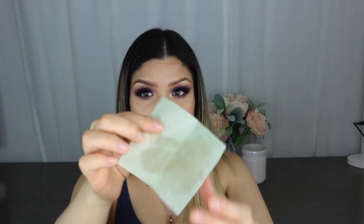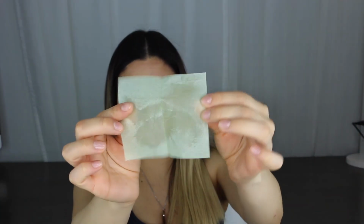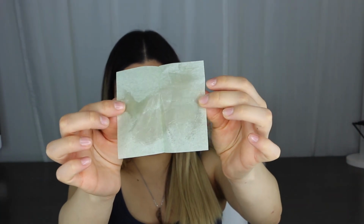Wow, so I am really oily. This is gonna be so nasty, but you guys need to see the real deal here. I didn't blot at all or powder. Yeah, so there is definitely some oil on this paper. You guys can tell, none of the foundation rubbed off. It's just the oils.